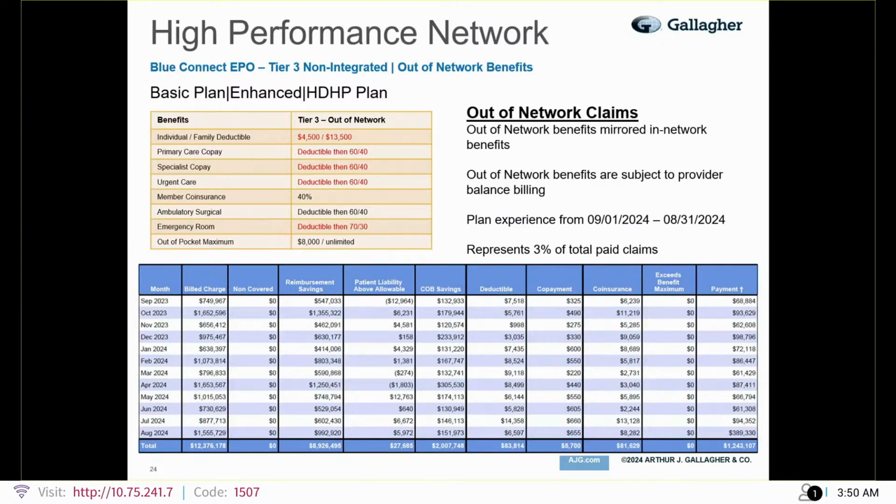We would recommend that you change your out-of-network benefits to get more in line with what the market has. When members just choose to go outside of the network, they would have substantial cost sharing there. Of course, if it is an emergency situation, so anything life or limb threatening, they're going to be treated as in-network. So this would only apply for those members that are choosing to go outside of the national Blue Cross network.